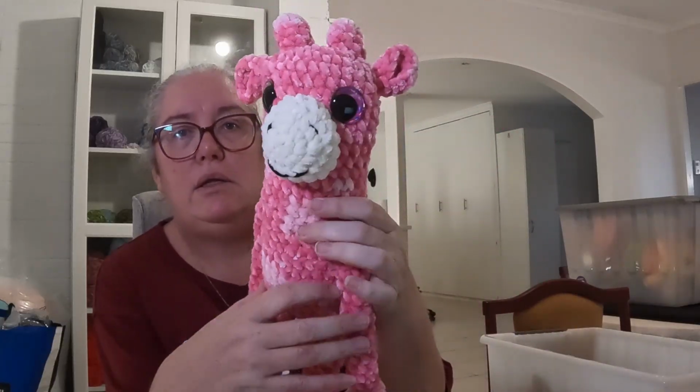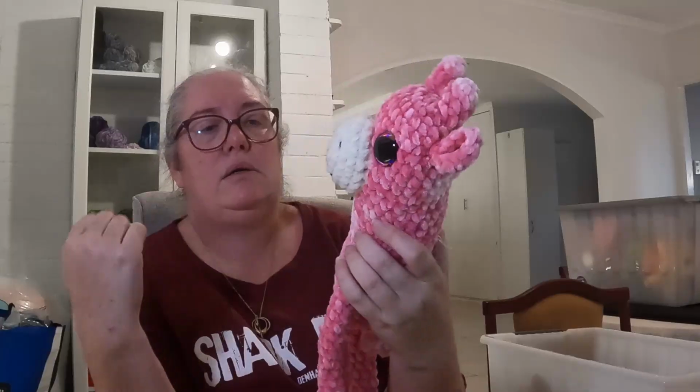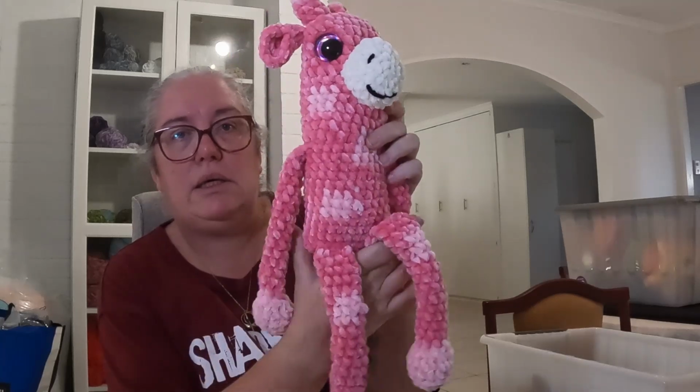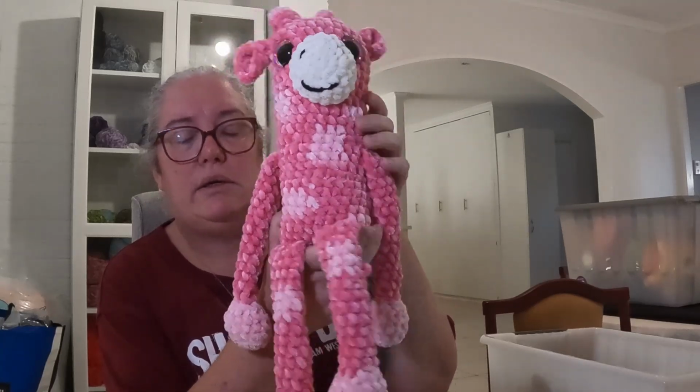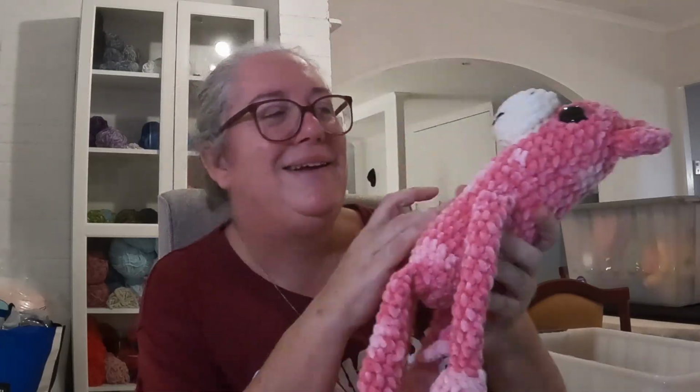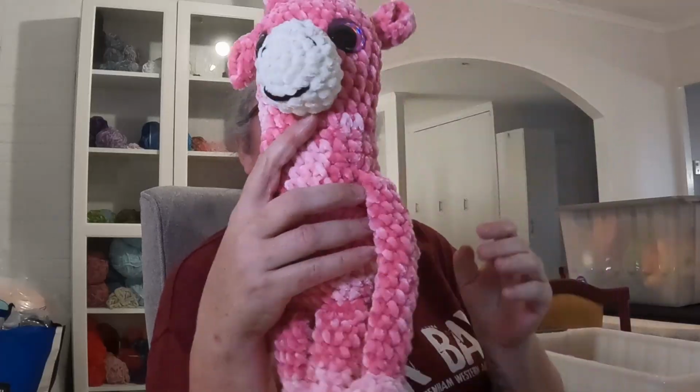Then I have the pattern by Knotted Hook Crochet. You can get this on Etsy as well. Now I've forgotten the name. Moose. It was Moose the giraffe because Robin's husband thought it was a moose rather than a giraffe. And I have $15 on this one. Put that there.